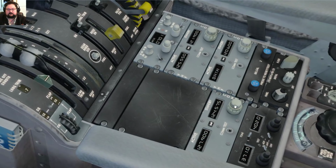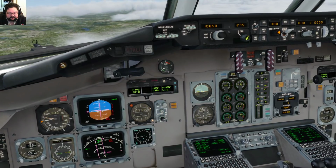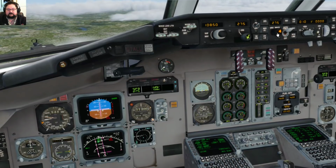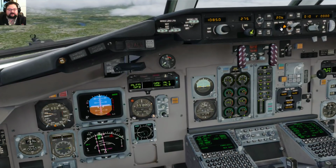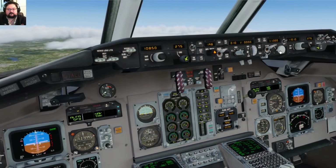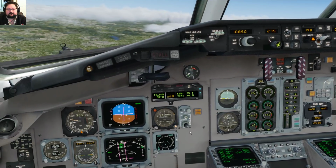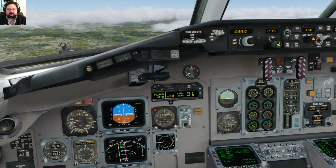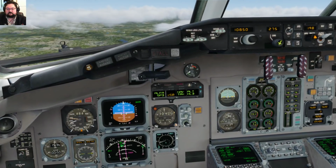Delta 1818, maintain 200 knots, then descend and maintain 5,000. 200 knots and 5,000. 89 Zulu, do you have a specific approach request in mind? I will take a visual. We're looking for 26 right if we could. 89 Zulu, roger, turn right heading 180. You can plan a visual 26 right. Right 180, visual 26 right for 89er Zulu.